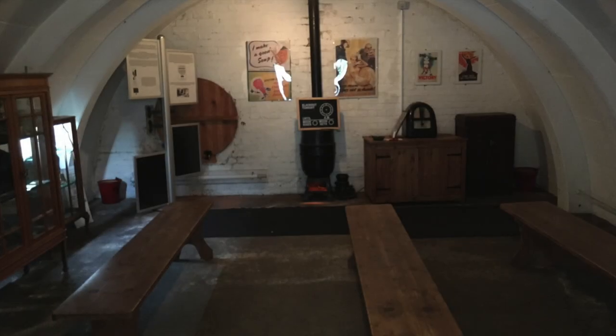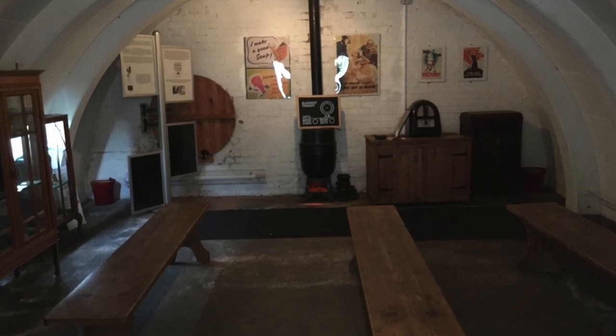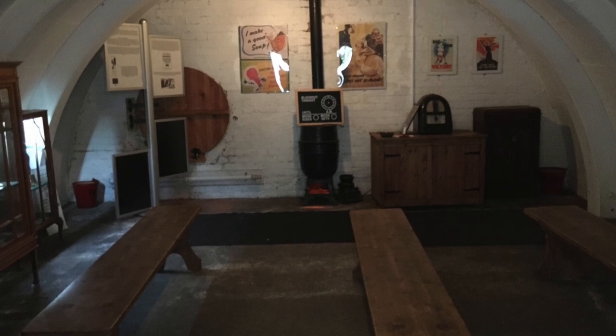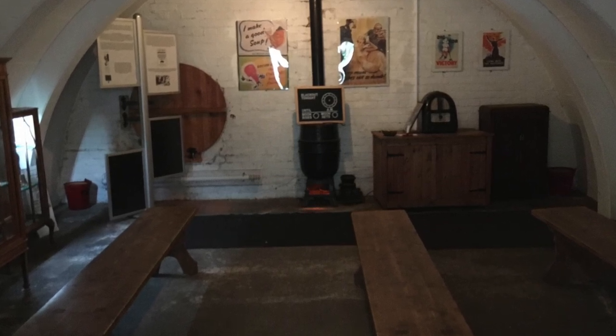Then I came across the air raid shelter. Now I wasn't expecting to see this at Didcot. A real time capsule of what it was like in the day. You can just imagine being snuggled in there. Not very nice, but interesting to see, and some great stuff.